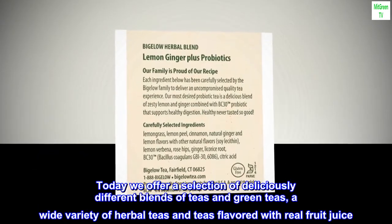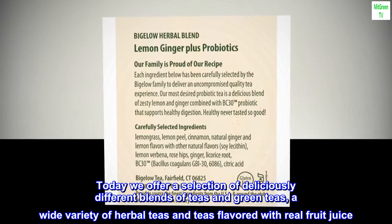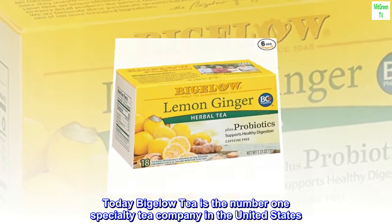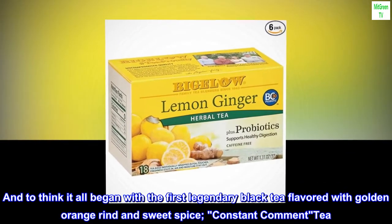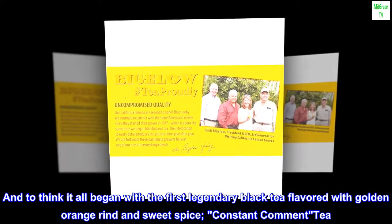Today we offer a selection of deliciously different blends of teas and green teas, a wide variety of herbal teas and teas flavored with real fruit juice. Today Bigelow Tea is the #1 specialty tea company in the United States. And to think it all began with the first legendary black tea flavored with golden orange rind and sweet spice, Constant Comment tea.